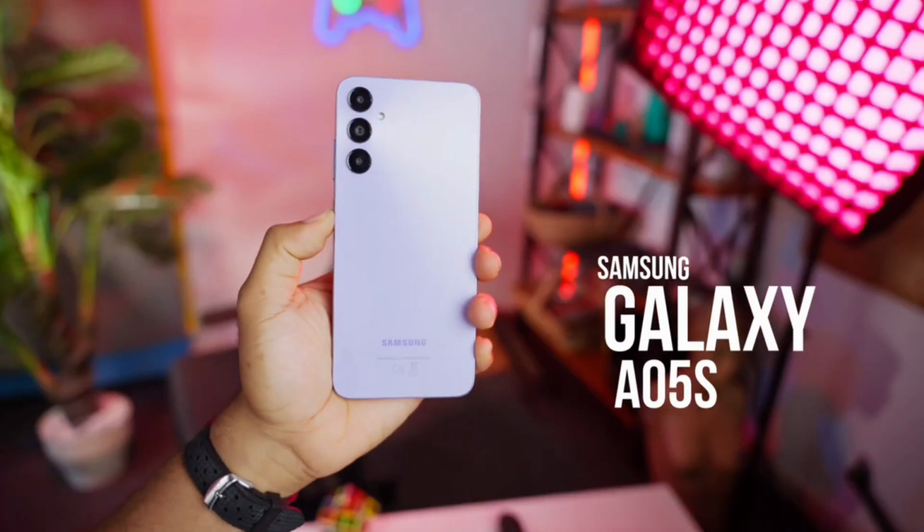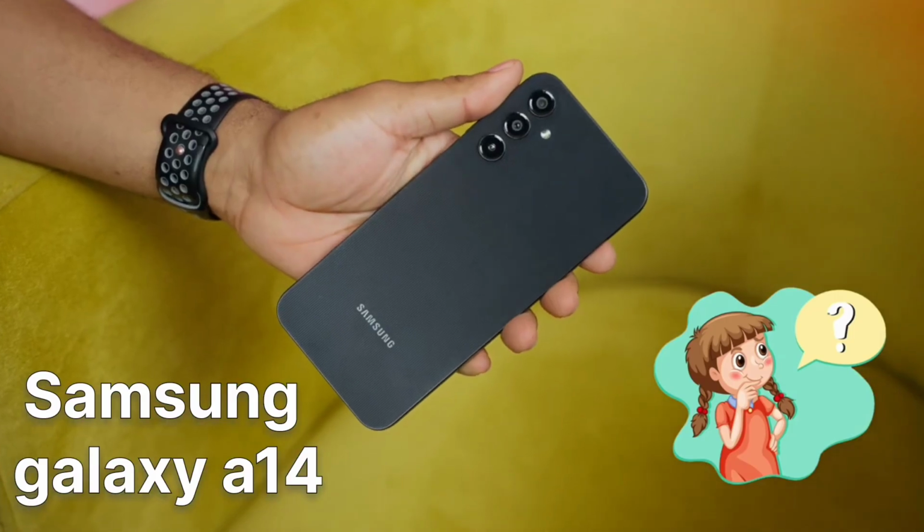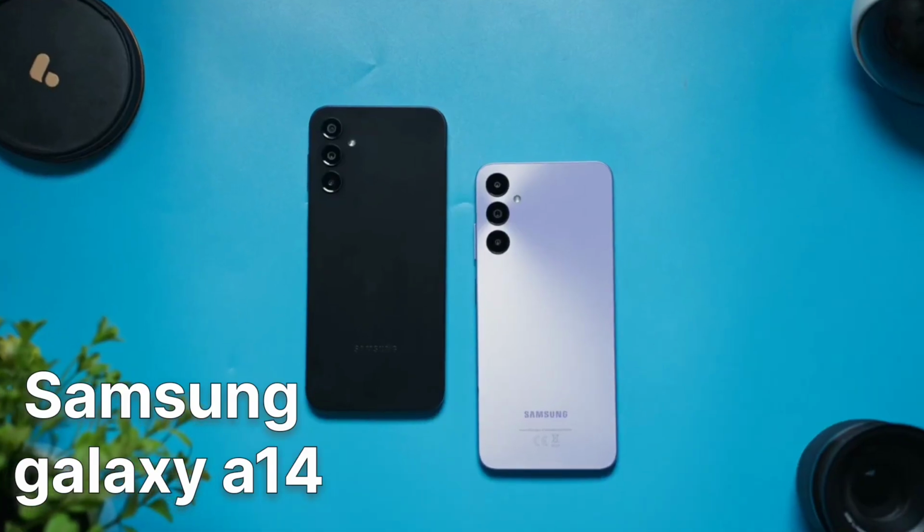This is the Samsung Galaxy A05s. This is the Samsung Galaxy A14. I know they're both good A series phones, but which is better value for money? Now, when talking about value for money, the first thing you will talk about is the price.